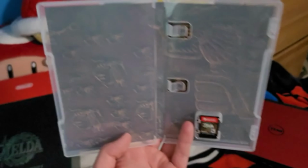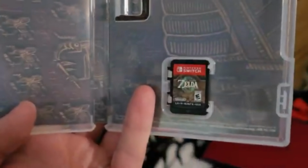Alrighty. Here's the game, taking it out of the plastic wrap, and here it is. Here's the game, inside the case. Nice little designs and stuff, you can kind of see it. Alrighty, here we go. Let's put the game in this brand new case, because it looks really cool. Because why not? There we go, much better. Now that looks cool. There's a poster right here, I think.